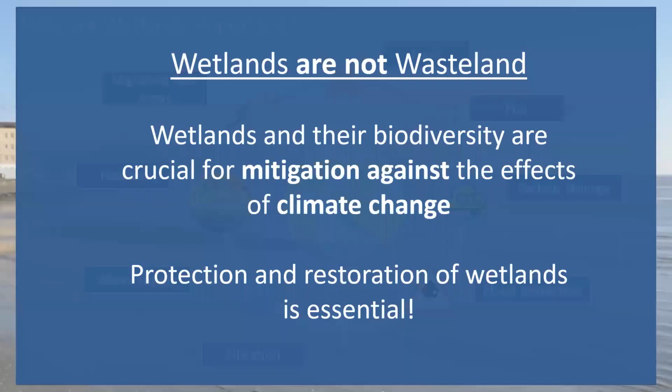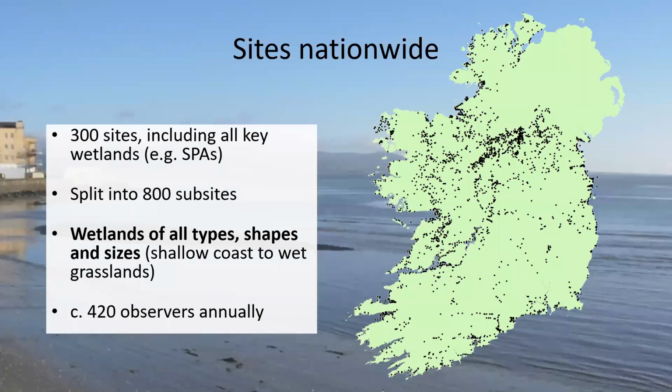So they're really incredible resources, which have often been thought of as just wasteland. Can't build anything there. It's not productive, but it's productive in so many other ways. So they're really crucial for biodiversity and for preventing some of the effects of climate change. So ideally, we need to be protecting them and not destroying them if we're going to have any chance of stopping or slowing the loss of biodiversity.